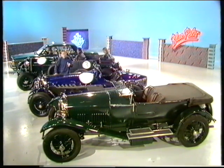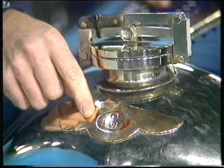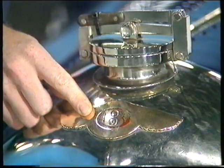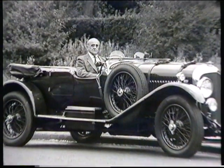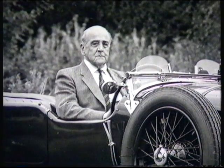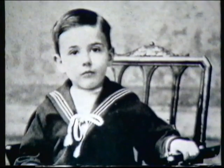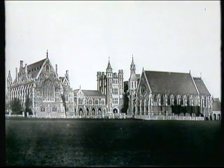Now, we've got 3 of the 3,030 cars that carry one of these famous winged bee flashes, which of course stands for Bentley. The skill and engineering genius of one man created these cars. His name was Walter Owen Bentley, who was born exactly 100 years ago. Even as a little boy, Bentley loved tinkering with any machine he could lay his hands on. It must have surprised everyone at Clifton College, the public school he went to, because he soon left to work on the railways as an engineer.